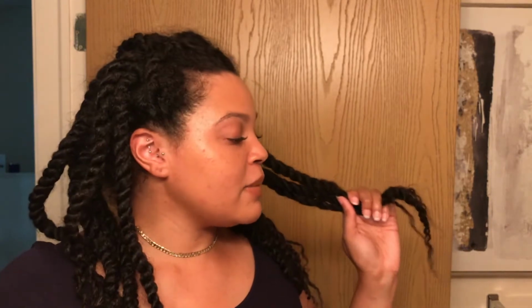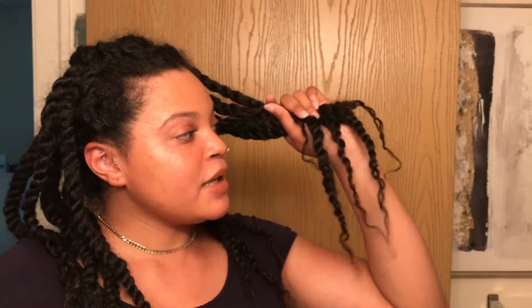Okay, y'all, so I'm back and my hair is dry. Actually, my hair has been dry. I've kept this style in my hair for a week. I've worked out, I've done everything with my hair. So it's looking a little jacked up. But I had to come back and let y'all know how it held up.